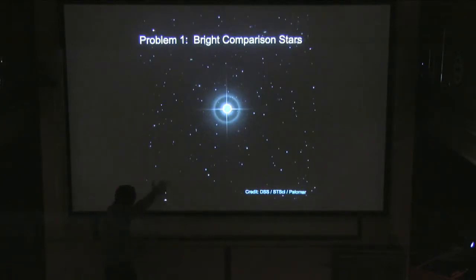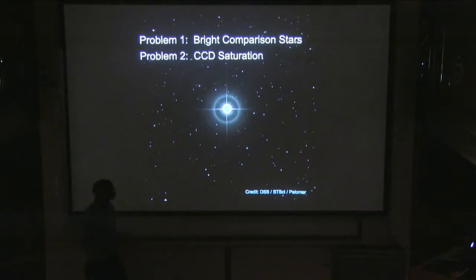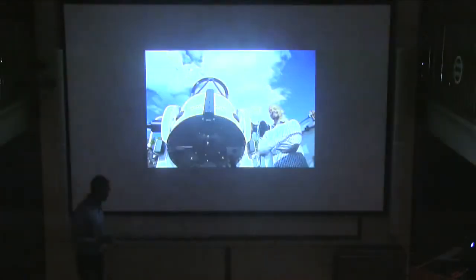Secondly, a problem that's pretty evident is that in the process of creating this pretty image, the bright star has saturated the CCD. And when this saturation occurs, the data I've gathered on this bright star is no longer trustworthy. I can't truly figure out what astrophysics occurred here and what's going on. So these are two major problems that are very common for bright star photometry. How do I tackle these?